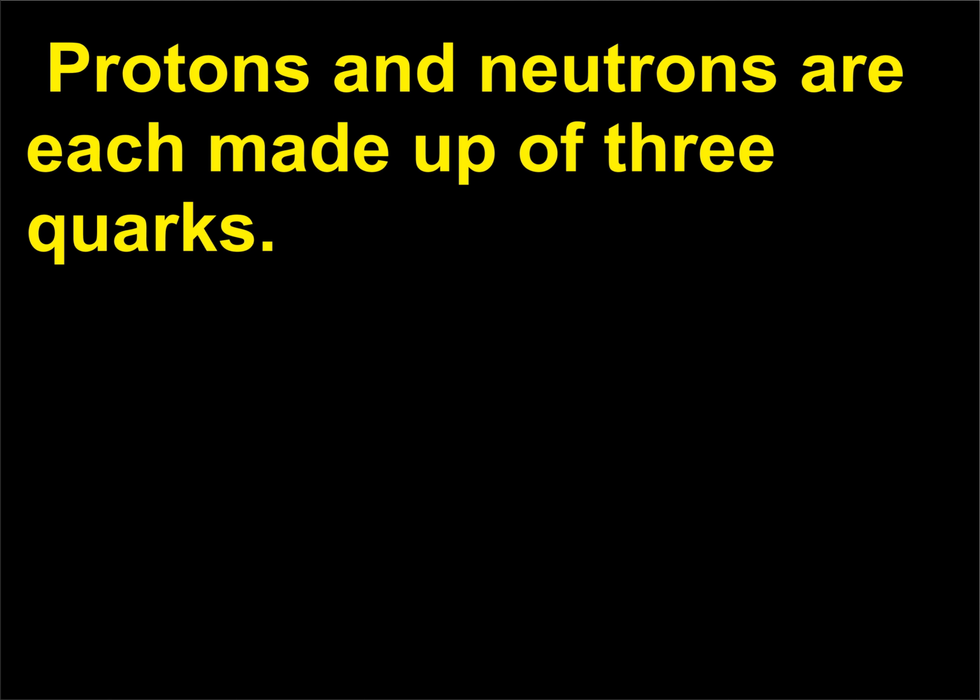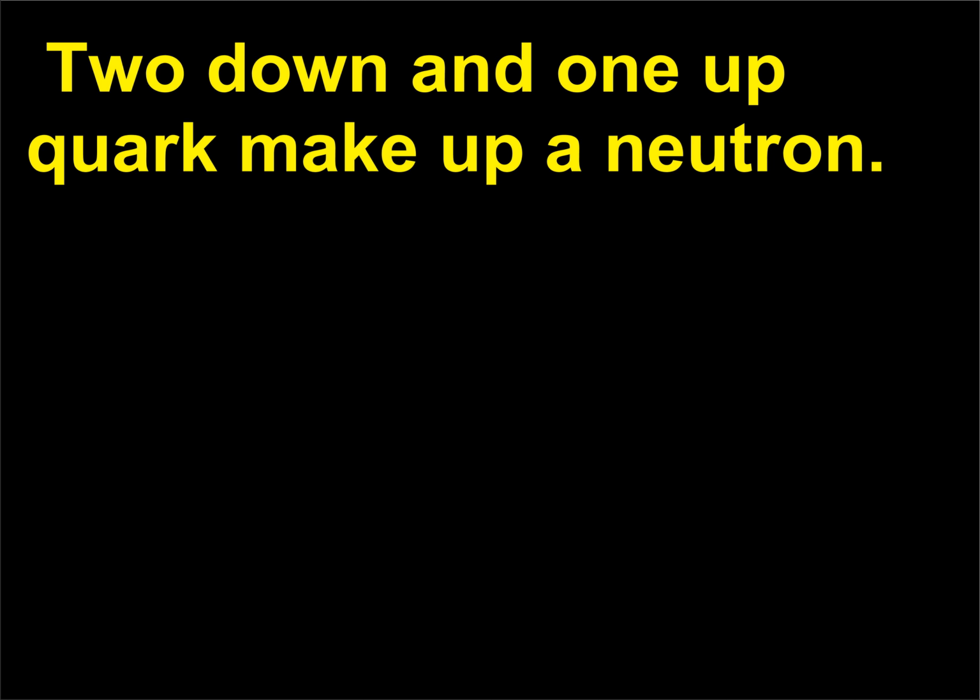Protons and neutrons are each made up of three quarks. Two up and one down quark make up a proton. Two down and one up quark make up a neutron.